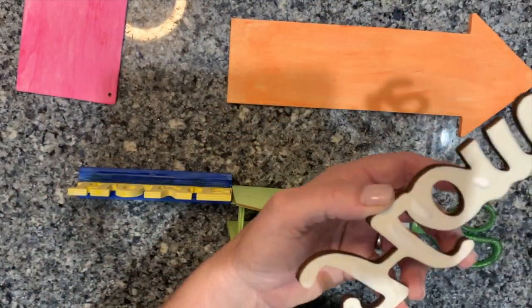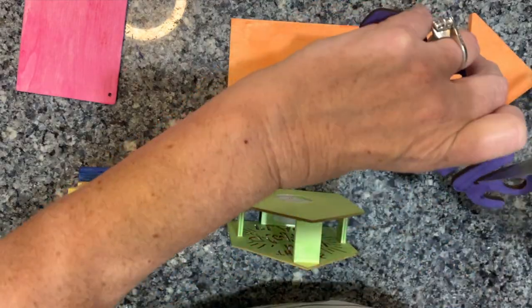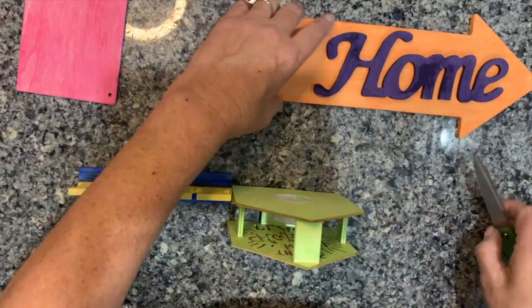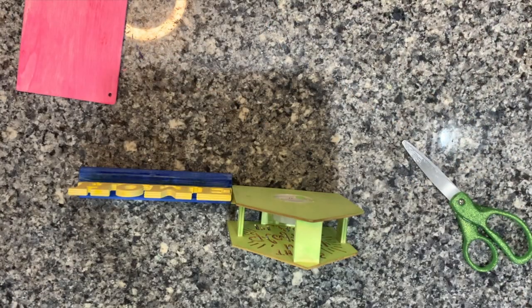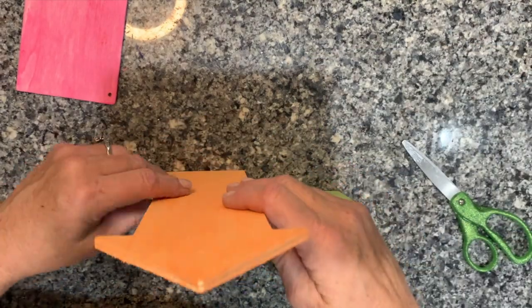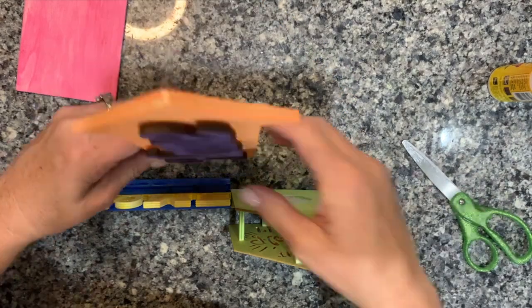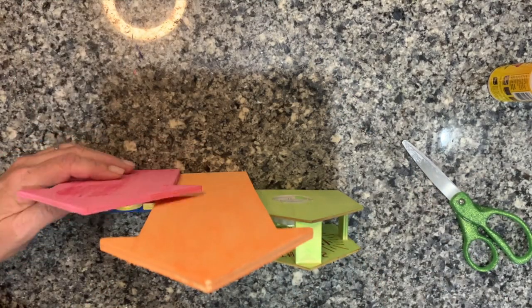And I did paint the little brick the green, just so if you saw parts of it, you would still see green. Then I glued the home on. I think this is really cool, the home going up that. It's an arrow, I know, but the idea is for it to look like a house on here. And again, that contrast to the purple and the orange and just the vibrant colors on this, I just think are so cool. I really love this piece.